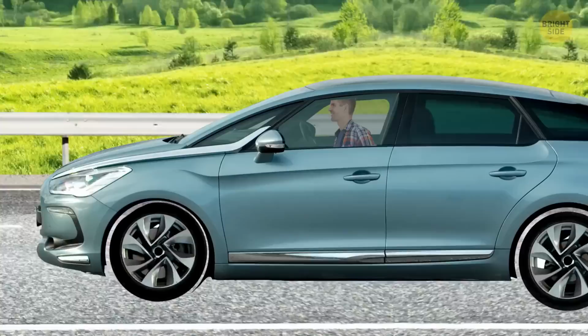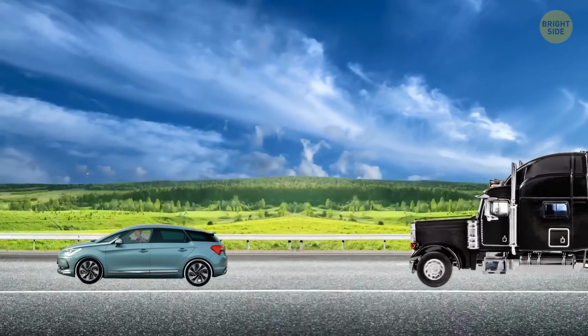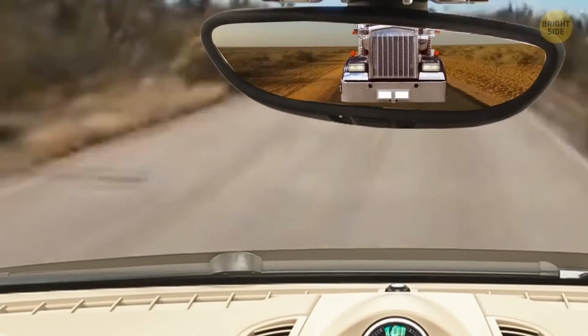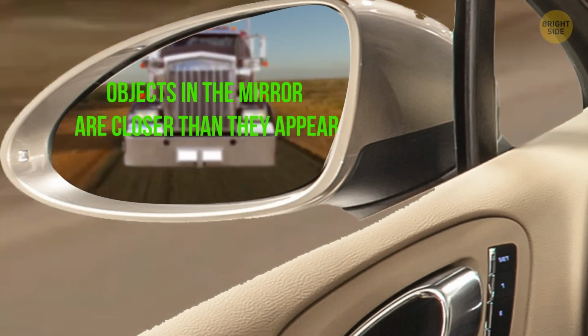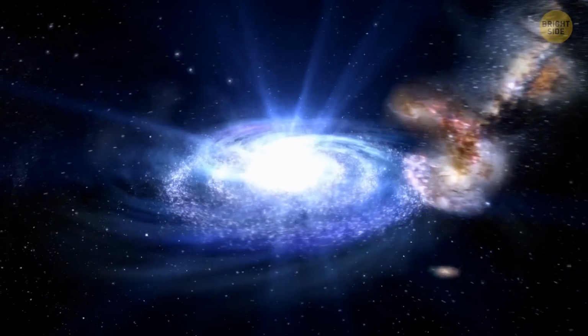So you're driving down the highway, and an 18-wheel tractor-trailer is coming up fast behind. You've got to change lanes. You look in the mirror. Is there enough space? And you notice the words on the mirror. Objects in the mirror are closer than they appear. No kidding! Well, it's the same with the Milky Way galaxy.